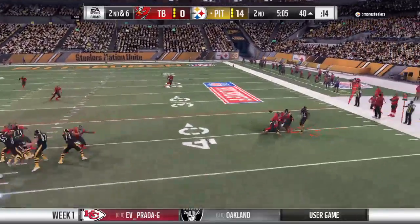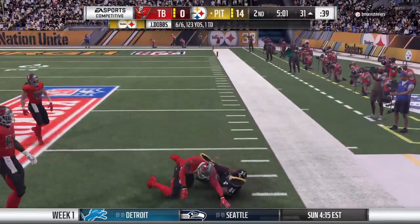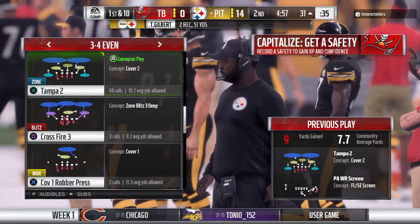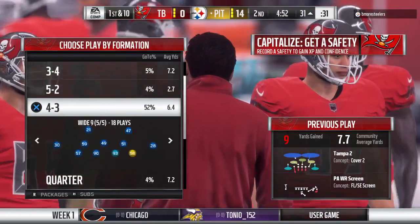To throw is Dobbs. It's complete on the bubble screen. That's Gilbert. And this time not quite to the 30. It'll be down at the 31-yard line. 9 yards on the pickup there, and it keeps the drive alive.